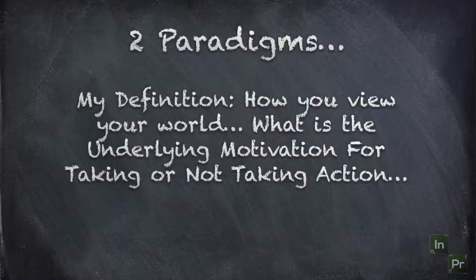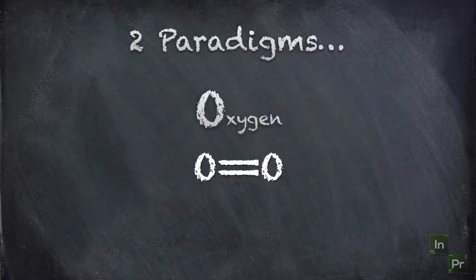Now, my definition of a paradigm is how you view the world, okay? It's the underlying motivation for you to take or not take action. It's your belief system. One thing could happen to me, the same thing could happen to you, and we both could learn something completely different from it. One of us could let it destroy us, like drinking water versus letting it poison the experience; they don't grow from it. So really it depends on where your paradigm is at.